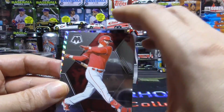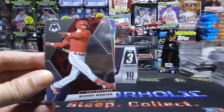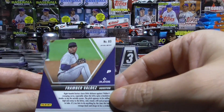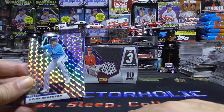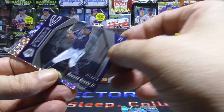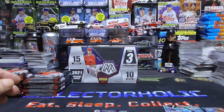It's weird because usually all the boxes that I've opened up of these, the rookies were always on the top of the pack. Over here, they're in the bottom of the pack. Framber Valdez, and this is a prism. Sweet, if you guys have not seen the backs, you have now. Right, we have Brian Anderson, Mosaic, pretty cool. 5-tool, nice Acuna, sweetness, 5-tool insert. And a nice rookie debut, Evan White, Mosaic.